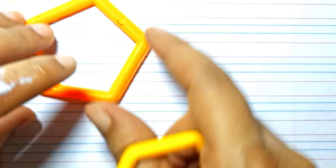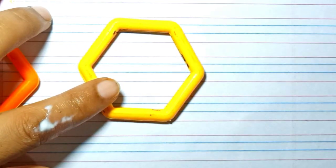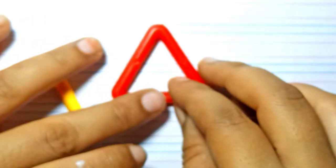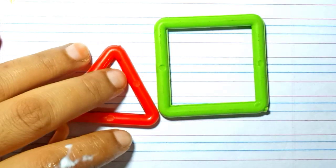Okay, let's start. Pentagon, octagon. This is 8 side, इसलिए octagon. Triangle, square, circle. These are the shapes.